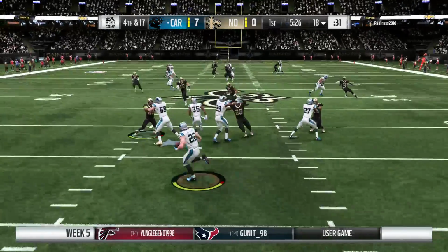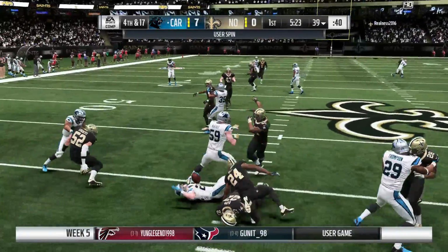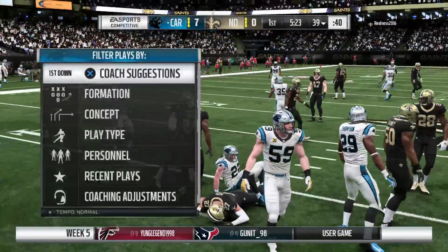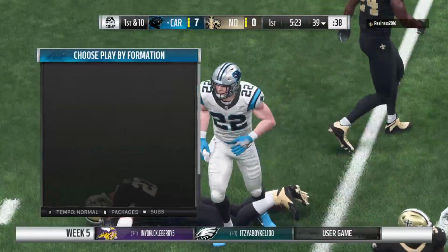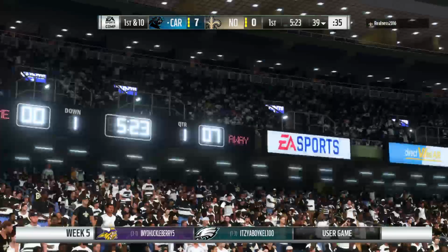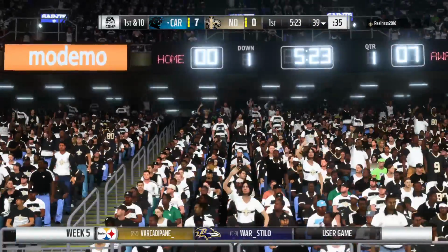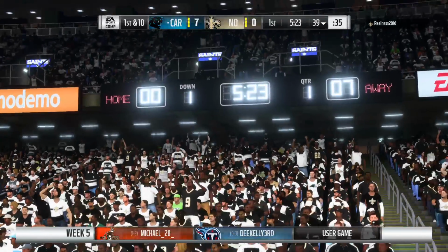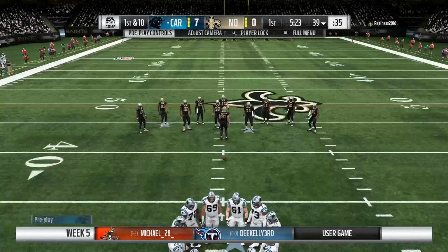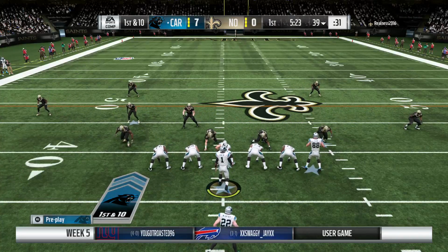As he gets this one away, that's taken on the 25. And they're running right through it. So possession goes over here on the punt. And the Panthers will take over now, 1st and 10. The 4th down run successful. Now they look to pay it off on 1st down.